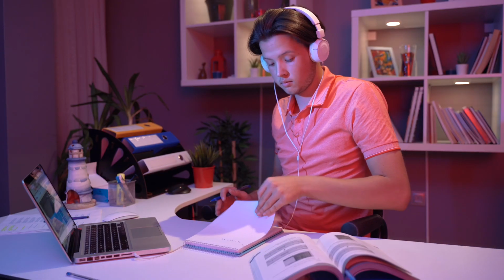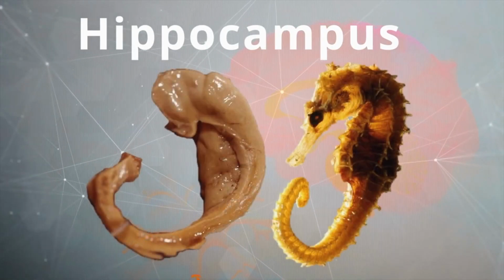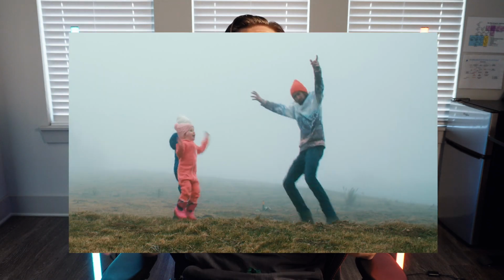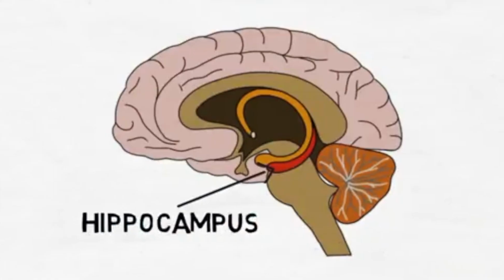What are we actually trying to do when we're studying or reading or trying to learn new things? We're trying to store that information in our brains to retrieve it later on. The hippocampus is a part of the brain that is critical for this process. Studies have shown that not getting enough sleep can impair your ability to form new memories in the hippocampus, and your hippocampus will actually shrink.